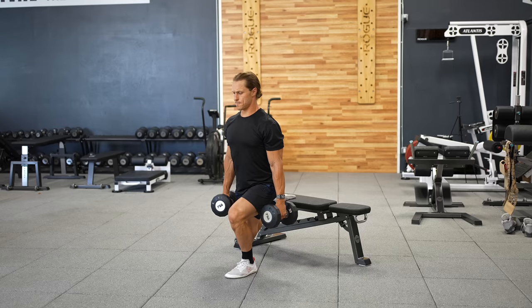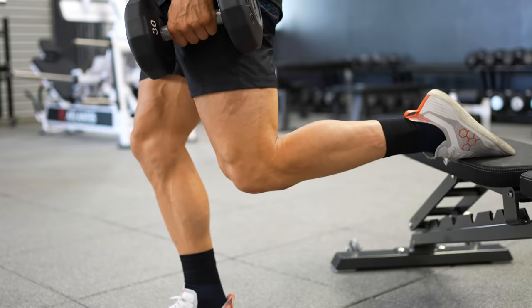I want you to lower to the bottom position, drop your knee to the ground, get comfortable before you pick up any external load like dumbbells. It's gonna help you get into the right position without losing your balance. As you lower on each repetition, I want you to aim to lower your body slightly backwards as you go down.